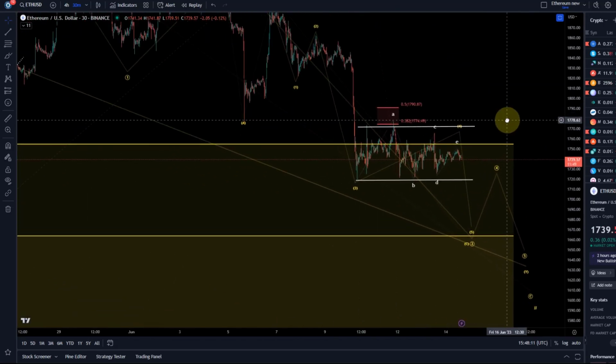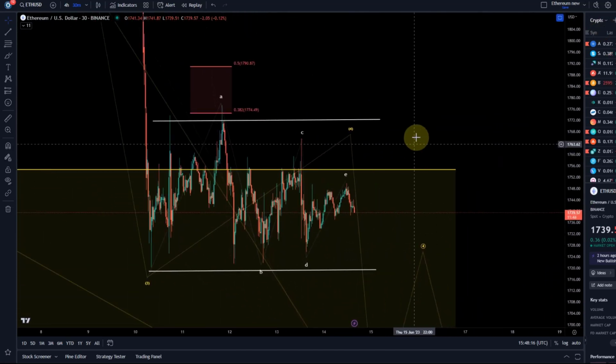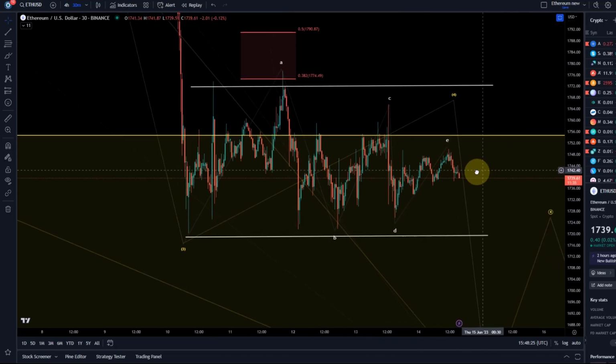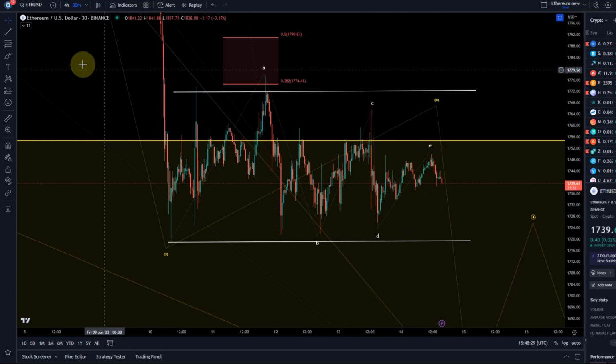And in this wave structure, I'm counting this triangle, and we talked about that triangle yesterday and the day before, and it seems to be playing out at the moment at least. Have an A wave to the upside, a B wave down, a C wave up, a D wave down, and the E wave up could be complete, honestly. Could be complete. You have a possible WXY structure here complete in an E wave.